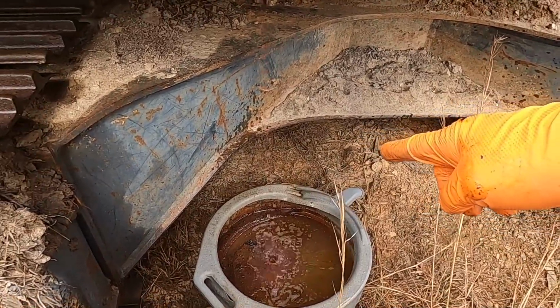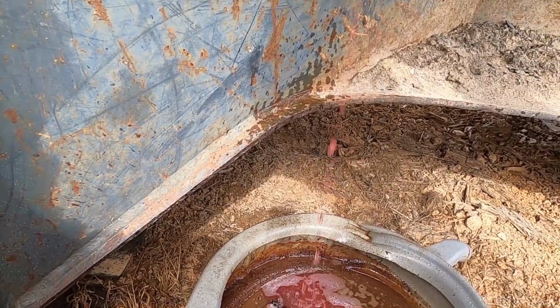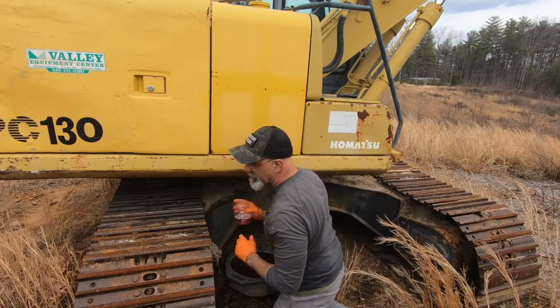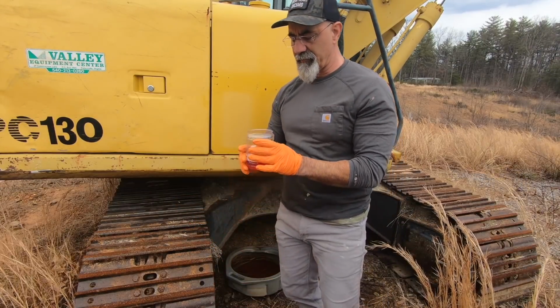Now you're starting to get some diesel coming in here, starting to get pink. All right, that is my cue to stop it. So I took a Gatorade container, cut it open, and dried it off really good. I'm gonna let the foam on the top of this thing settle.